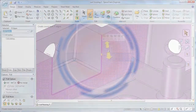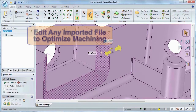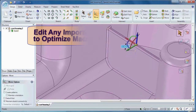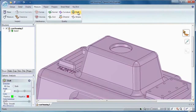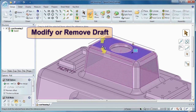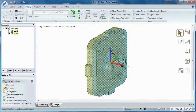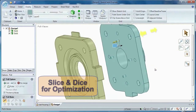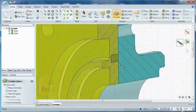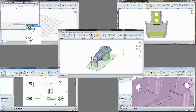Number 1. Whether you need to add rounds, change chamfers, or even alter rib dimensions, SpaceClaim gives the machinist simple tools to optimize a model and prepare it for machining tasks. Identify, change, or even remove draft from a model you didn't create. And wouldn't it be nice to save time and reduce costs by splitting 2 parts and machining each section separately? SpaceClaim lets you slice up a model and add joining features to merge the bodies back together. These tools give you the power you need to simplify and optimize any model.